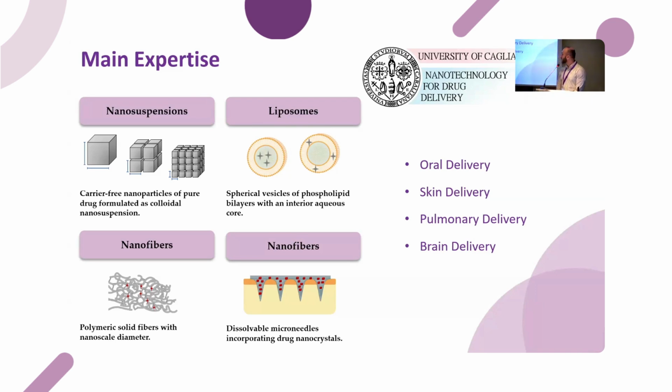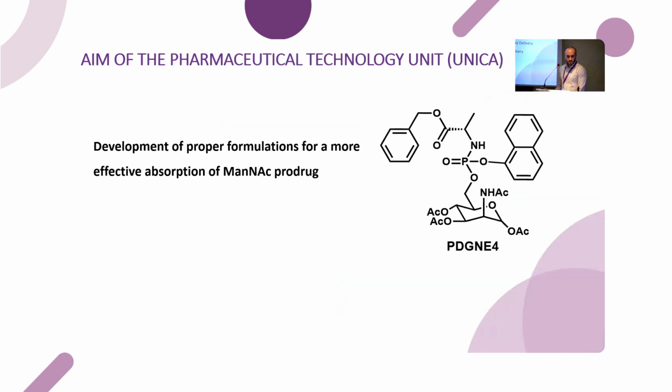We focus on the oral delivery, but also skin delivery, pulmonary delivery for some diseases such as asthma or BPCO. And we also have some active project for brain delivery on Parkinson's disease. So the aim of our group in this project was to develop proper formulations for a more effective absorption of one of the prodrugs that was synthesized by the University of Cardiff.